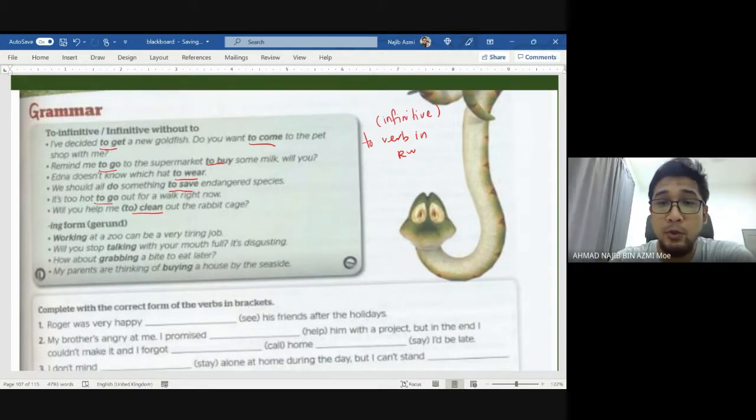And sometimes we have to, sometimes we don't have to, like the last example here, will you help me clean out the rabbit cage? So the question is, bila kita nak letak to ataupun bila kita nak guna the infinitive without to here. If you look at the sentences here, there is actually a pattern. Do you see the pattern? I've decided to get a new goldfish. Do you want to come to the pet shop with me? Next one, remind me to go. What do you see there?